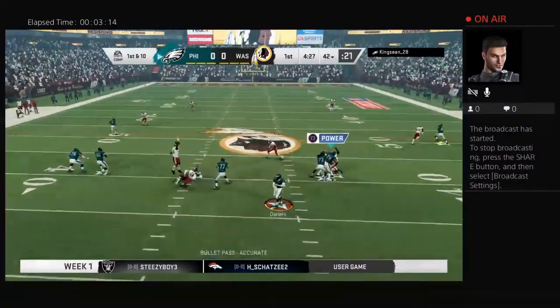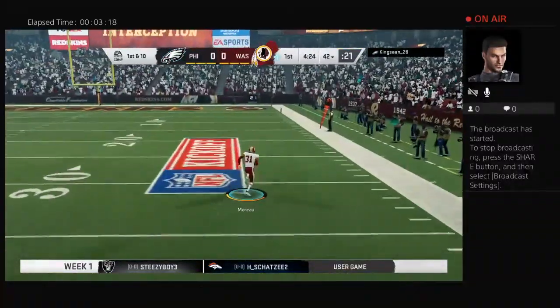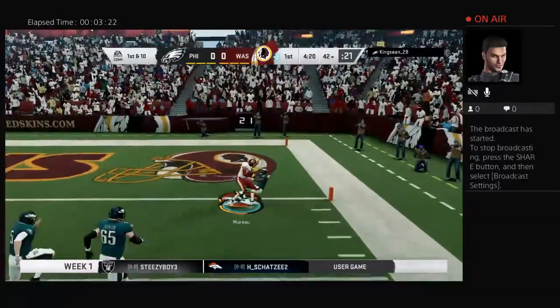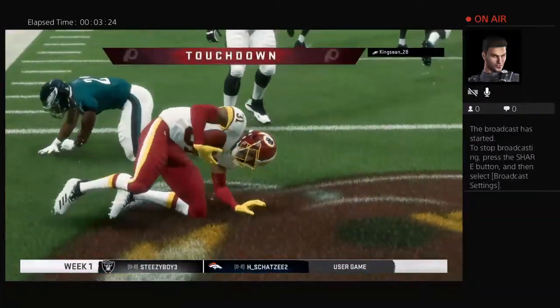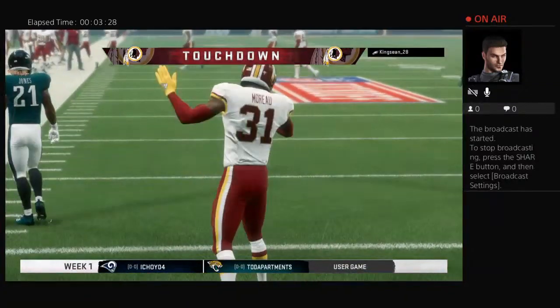Off play action, Daniels. And he fires one that's intercepted. Picked up by Fabian Moreau. And he will bring this one back. It's a pick 6 for a Redskins touchdown.